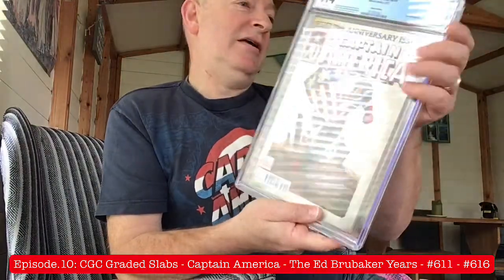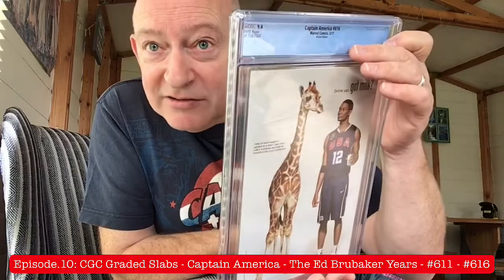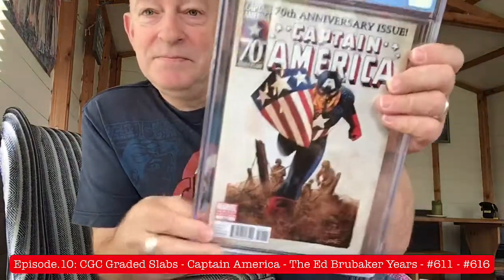I have opinions. And the last one for today is the variant edition of 616 with a Steve Epting cover. Again, it's one of the later ones that I purchased. Or rather, it's one of the later ones that I had slabbed. I'm sure I had the comic for years. I'm just getting round to slabbing them. So again, in a superb, solid CGC case. Look at that.